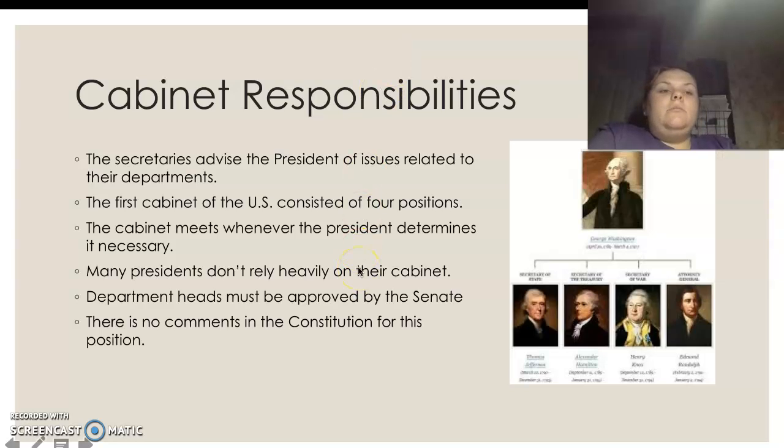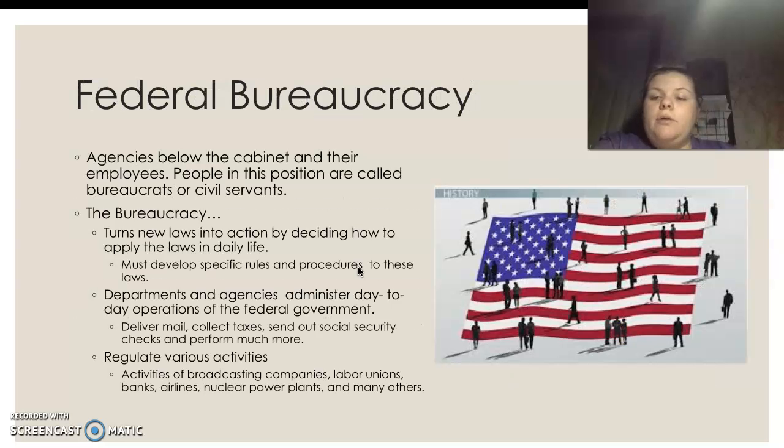But the cabinet meets whenever the president determines it necessary. A lot of times the president doesn't really depend on his cabinet. And there's no comments in the Constitution about having a cabinet, so the cabinet is not a required position in the Constitution. It's just something that has happened since George Washington. They've kind of kept it moving. And the department heads must be approved by the Senate, like everything else pretty much. Keeps the president from getting too much power.